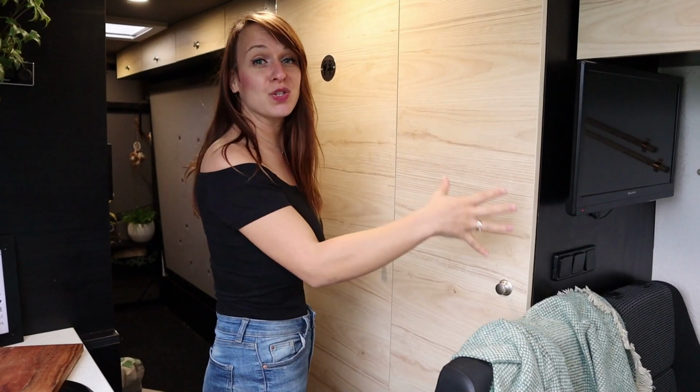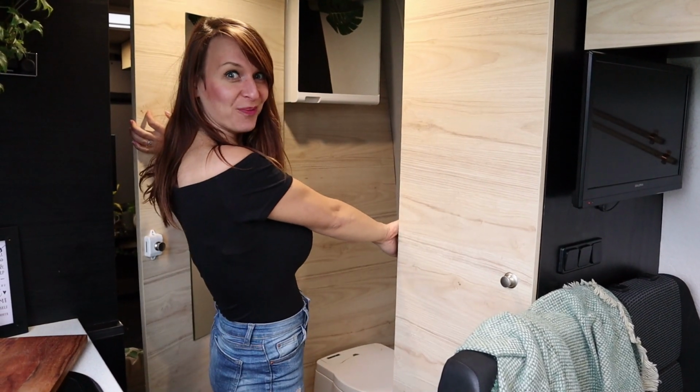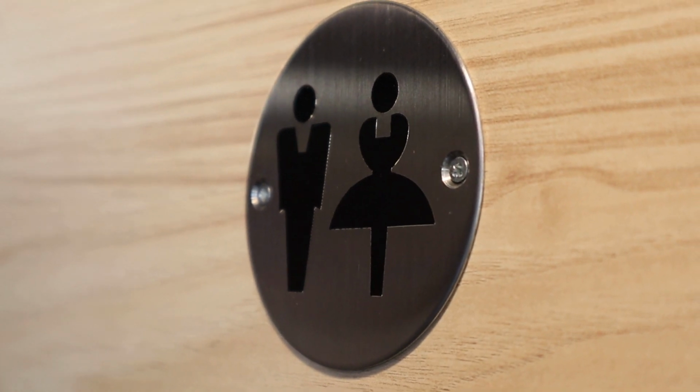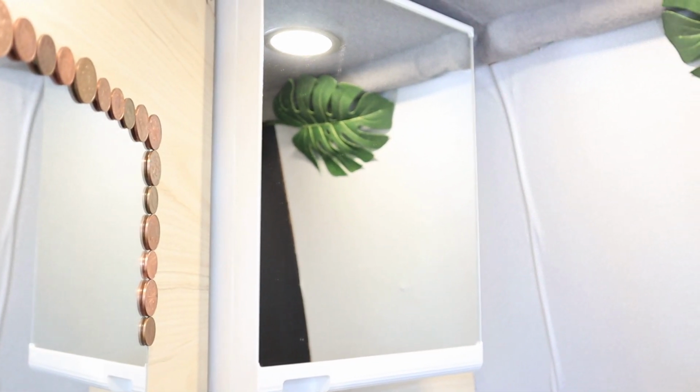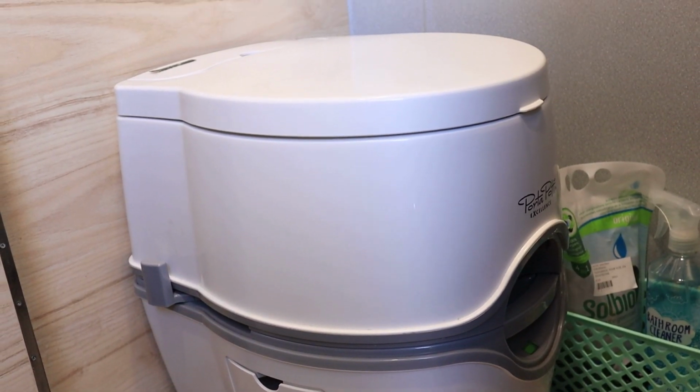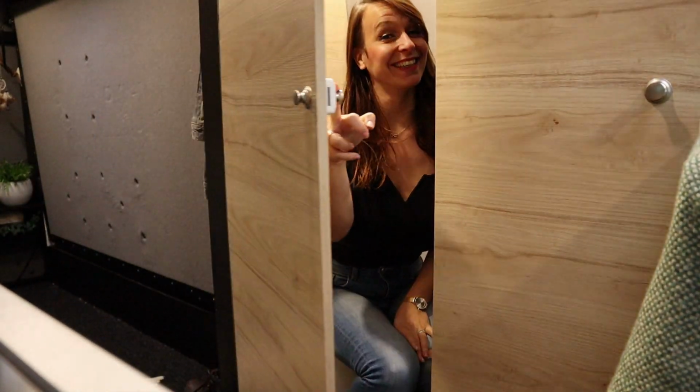Now you would think that this is one big closet, but this is actually one of the features of this van because it is, in fact, a bathroom. I absolutely love that it looks like a closet on the outside, but it's actually a fully functioning bathroom on the inside. Sometimes you see vans with a bulky bathroom in the middle of the area. I love that ours is so compact and it's exactly the right amount of space that you need.